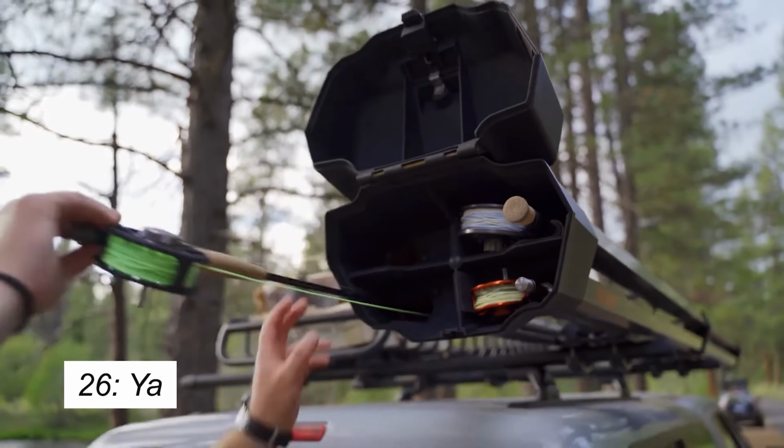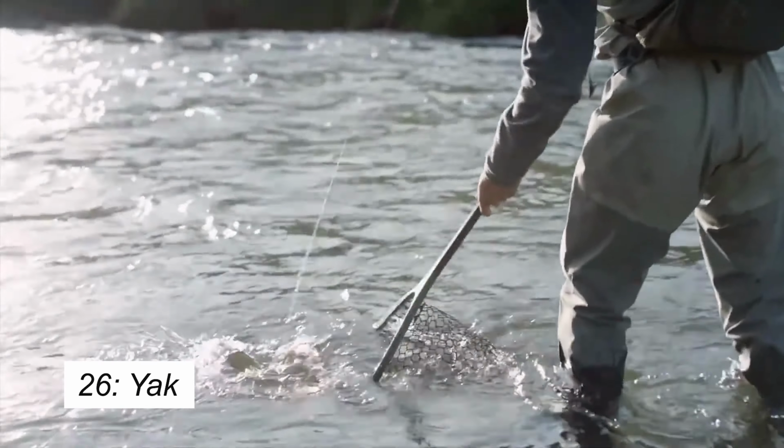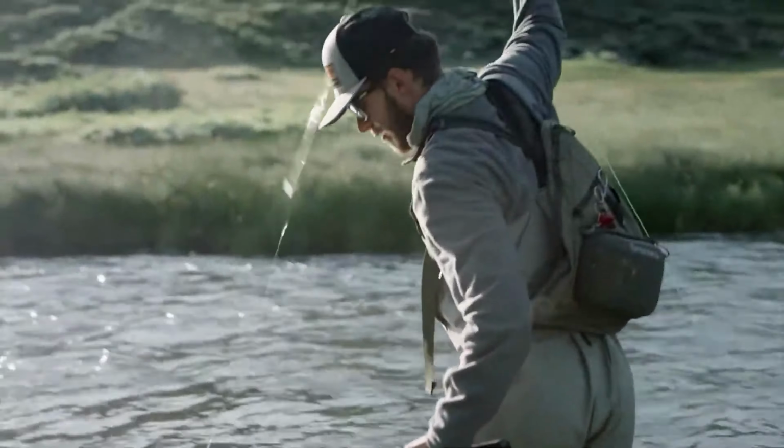The Yaka rooftop carrier keeps your fishing gear secure on every adventure, allowing you to focus on the great moments ahead.